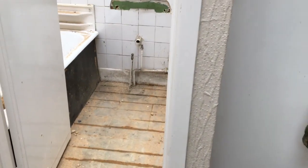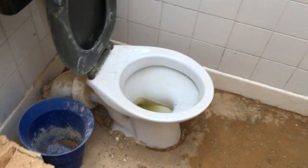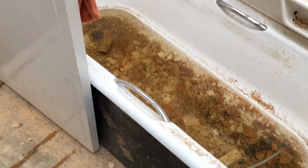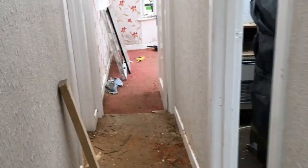Over here, do you remember the bathroom? Well, I've smacked this out, ready to have an open plan bathroom. Go down into the, over here.